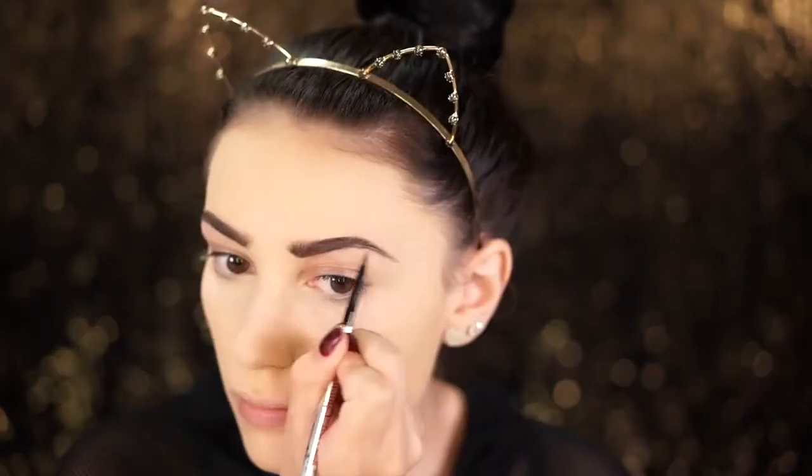This pencil I'm using is by Benefit, and it is the Precisely My Brow Pencil. I've used this pretty much all of October and every day. I've officially retired brow pomades after using this pencil. This pencil is amazing. This is in shade 5.